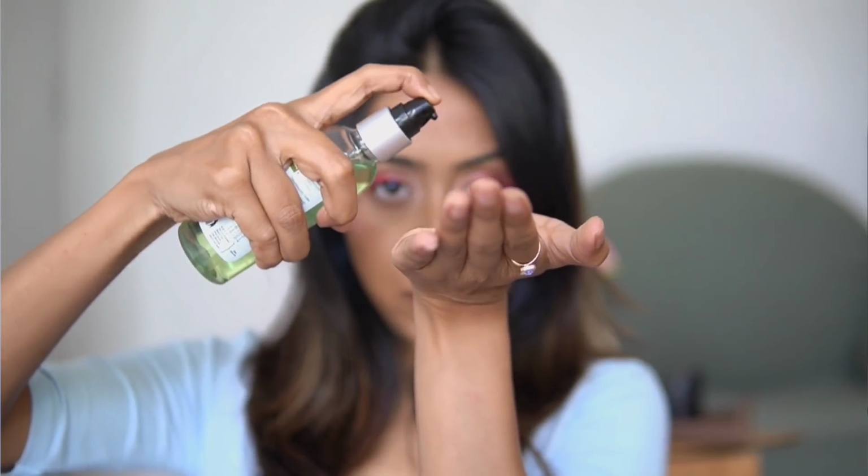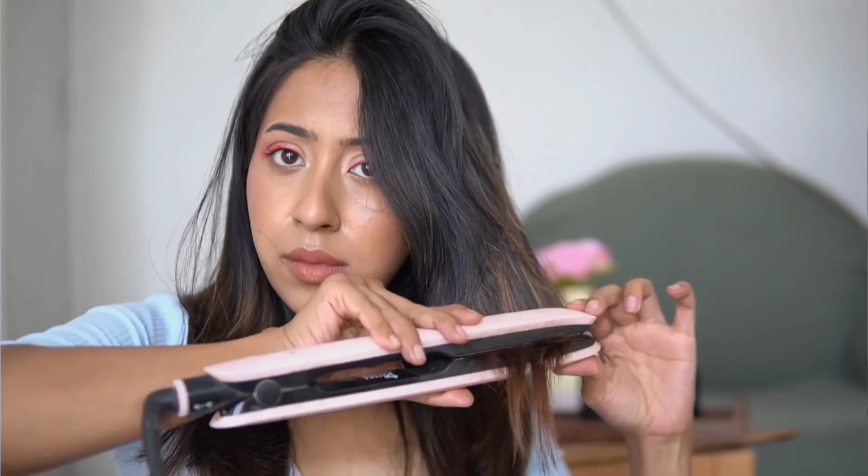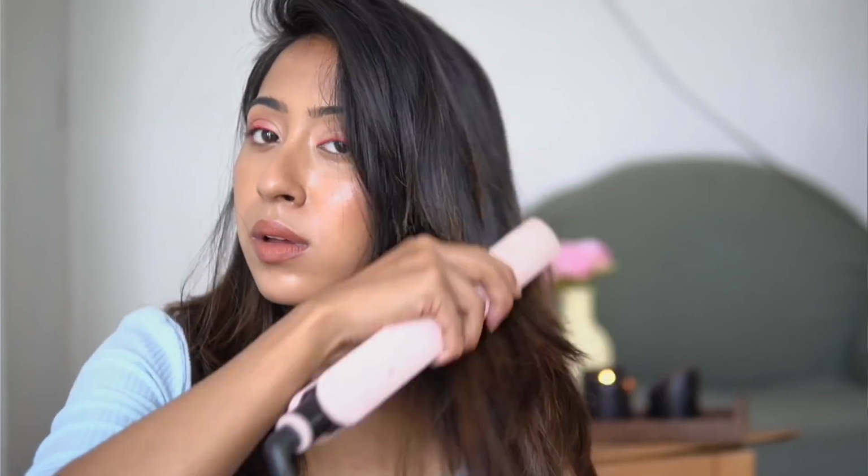Like today I used this serum and I went in with a straightener, and it just removed all my frizz. Now you can see my hair, it doesn't have any frizz at all. So that is how you can remove frizz if you have frizzy hair and you're thinking of going out and styling your hair. You can use this and then use a straightener directly on your hair, and you are going to see that your hair looks so much smoother and frizz-free as well.